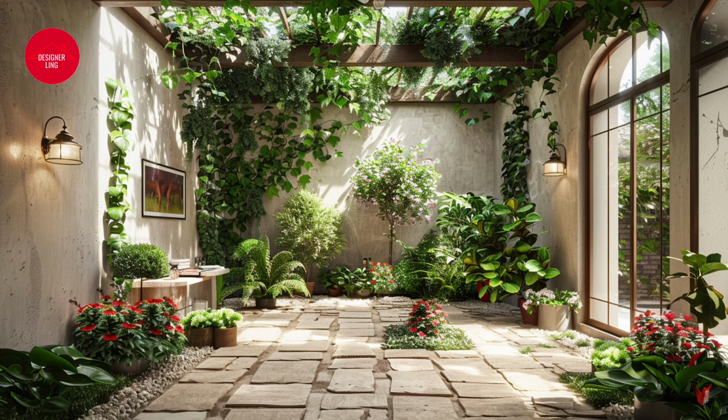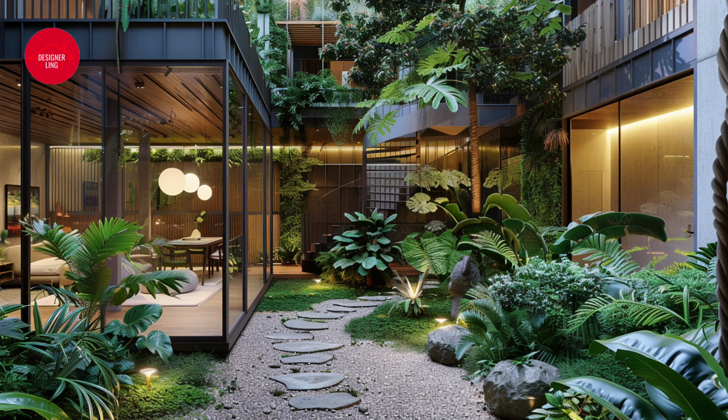Vertical gardening: optional for limited floor space. Utilize vertical gardening techniques with wall planters, hanging baskets, or trellises for climbing plants.